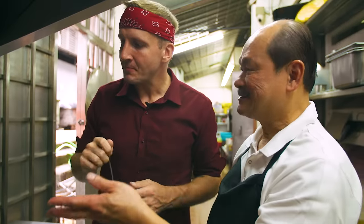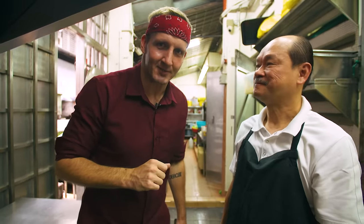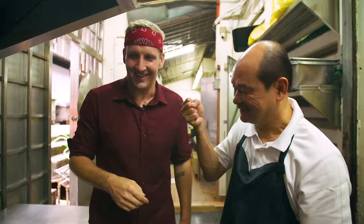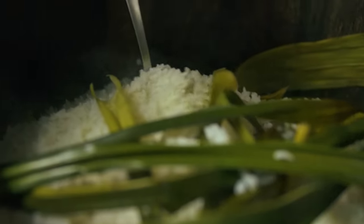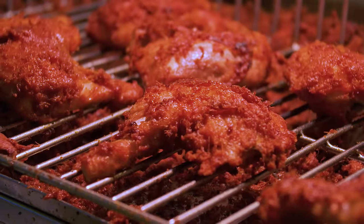So this is nasi lemak. No, can I say that part? So this is nasi lemak. Cool? Yes. All right, thank you. Thank you. Oh, yeah. And pounded. Thank you, sir. That is the coconut rice, but now we're gonna try that with the ayam goreng, yes. The fried chicken. And let me tell you, you've never seen fried chicken like this.